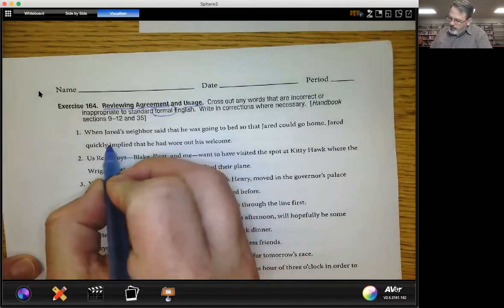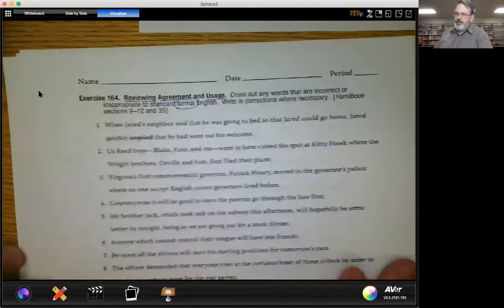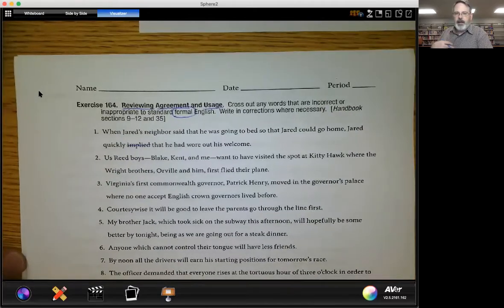Implied is wrong, because you would use that if you were doing it. Like if I could say, I didn't want to go out with her, and I implied that I didn't want to go out with her, but I didn't outright say it, so she doesn't understand. See how I implied it, but I didn't say it?